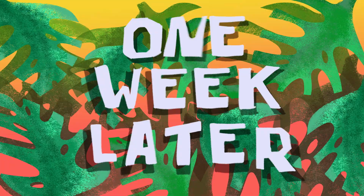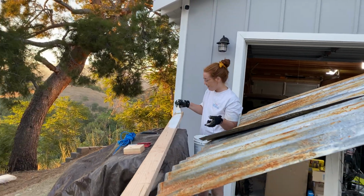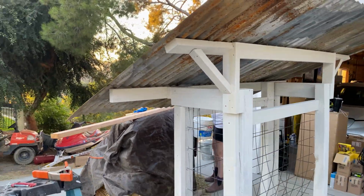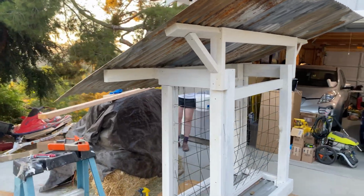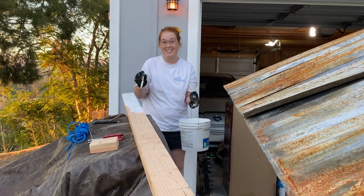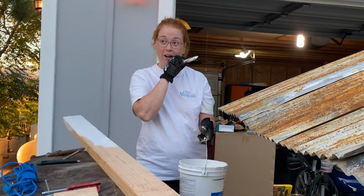One week later. All right, we're almost done with this. It's kind of like a Taj Mahal type thing. I think this thing is going to be standing long after all the goats in the pasture have died of natural causes. Jeez, that's a nasty thought. Why would you say that? That's 20 years, baby. That's a long time.